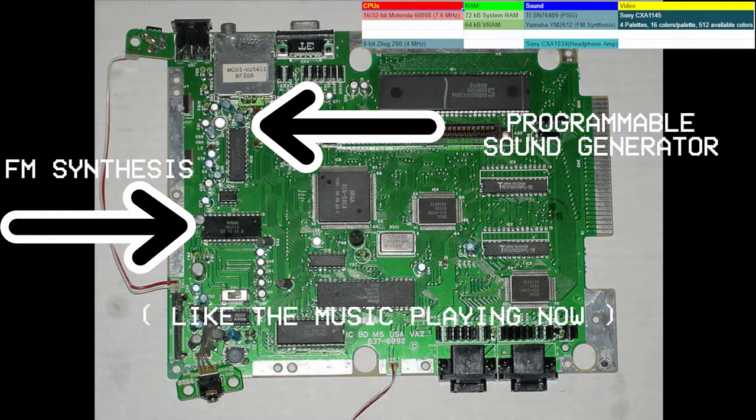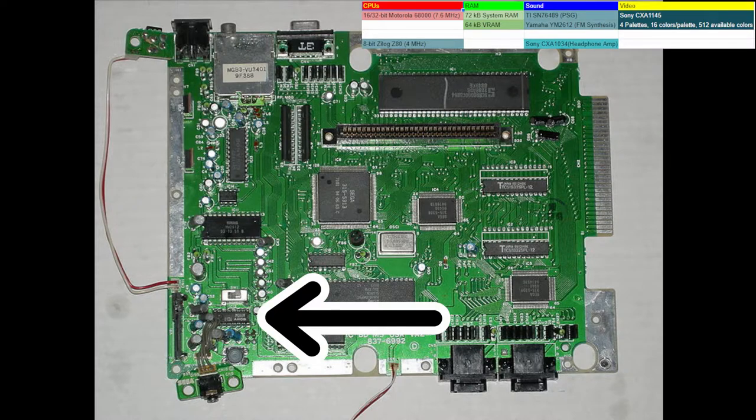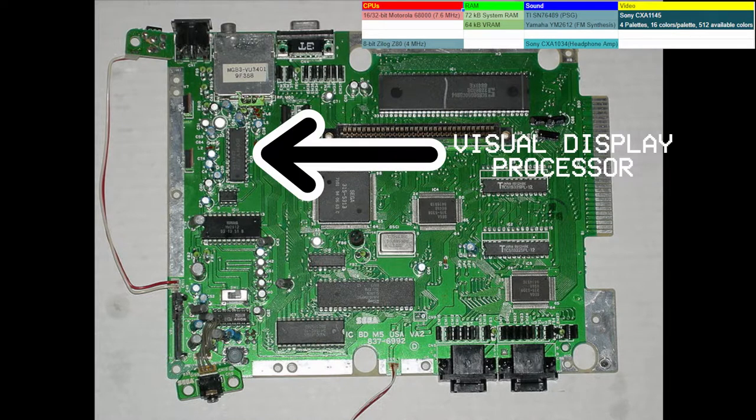sound. Model 1s all included a Sony-sourced headphone amp, providing a stereo sound option, as the rear jack outputs mono only. Last but not least, high-definition graphics are provided by a Sony VDP, and a built-in dedicated color memory capable of handling 4 palettes at a time, each containing 16 colors, out of an available 512. This is also where the PSG lives.